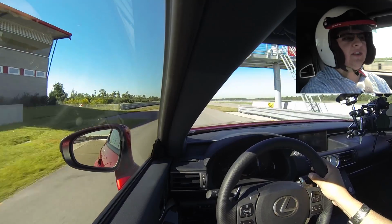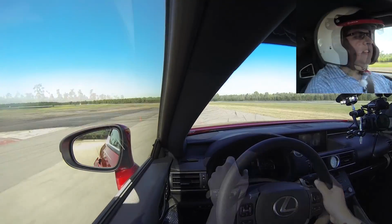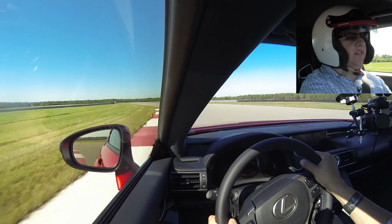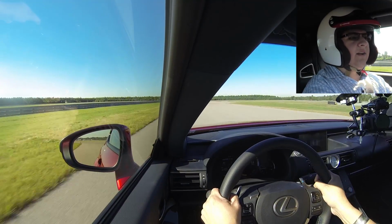Now Lexus has brought me out here to the NOLA track in Louisiana to help prove that the RCF is track-worthy. Now there's no question this is track-worthy, but it's also solidly a Lexus. This feels very composed out on the track. It's not soft or wallowy, don't get me wrong. It just feels incredibly civilized at all times out on the track.